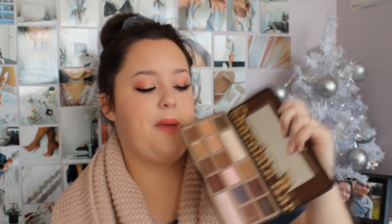But I love this palette. I just haven't been using it lately because I've been using more of my Modern Renaissance palette. But this palette, man, it's so good. You've got a variety of colors, you've got different textures, you've got mattes, you've got shimmers, you've got gold, you've got transitions, you've got purple, you've got pink. This pink, stay away.